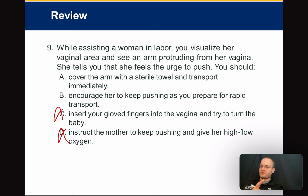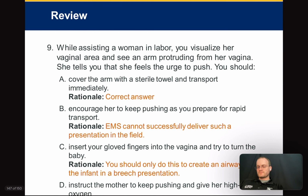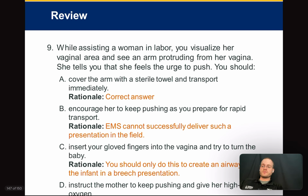We don't stick our fingers in the vagina in this scenario. When are the two scenarios we stick our fingers in the vagina? A breech presentation to keep the vaginal wall off of the baby's airway, and also for a prolapsed cord to remove pressure off of the cord from the vaginal walls. Encourage her to keep pushing as you prepare for rapid transport. No, you would rather this patient deliver in the hospital because it's probably going to have to be done surgically. So we would cover the arm with a sterile towel and transport. Good. This almost always has to be fixed surgically. There are a few maneuvers OB doctors can do to try to fix this, but we're not OB doctors.